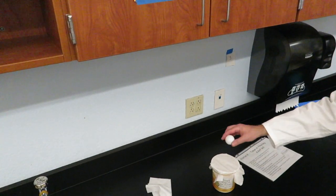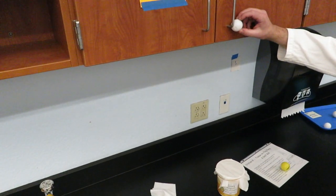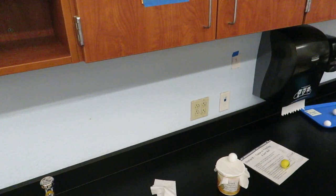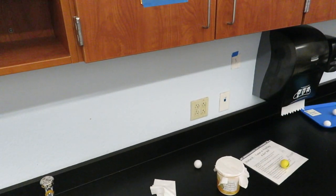All right, let's see what happens. I put the ping pong ball here. We'll give it a drop in 3, 2, 1. I'll do it again, 3, 2, 1. And it bounces off the tissue paper. Maybe you predicted that, I don't know.